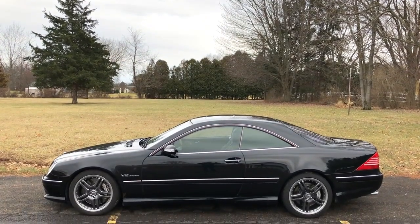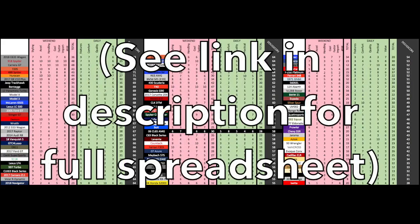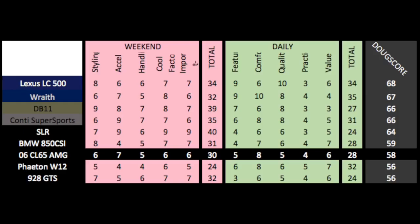Add it all up, and the Doug score is 58 out of 100, which is decent given its age and purpose. Here it is compared with some other big cruisers. It hangs with some of them, though it generally gets trounced by the newer ones, as it doesn't have the equipment or the performance to quite match the latest crop of Grand Tourers.